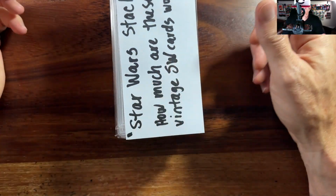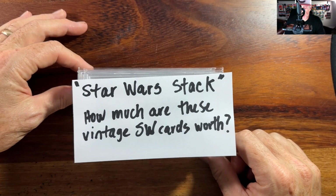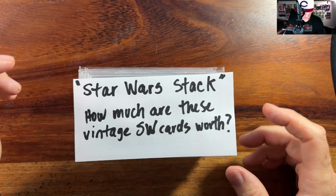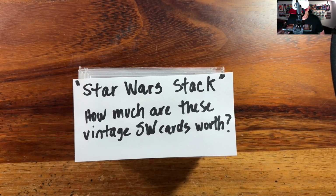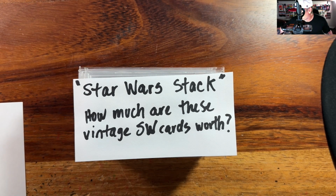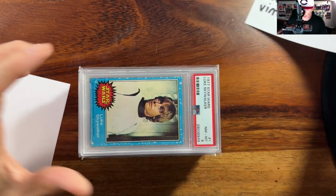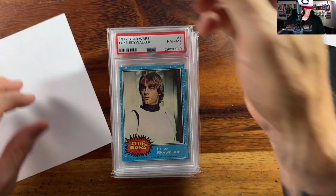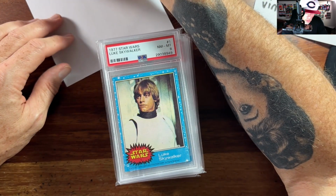Originally, the way I want to do this is I just want to look at the pop count and then the comps on it. Okay, and I'm going to keep a running total. I have a piece of paper somewhere. I'm going to keep a little running total to see how much this stack is worth. Where's my pen? Here we go. All right, number one, literally number one, is the blue Star Wars Luke.